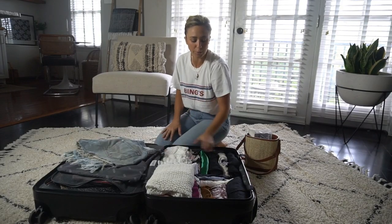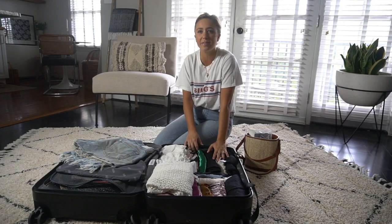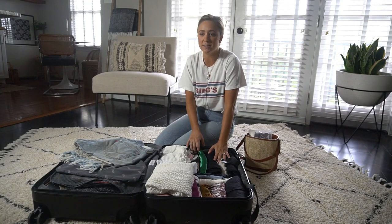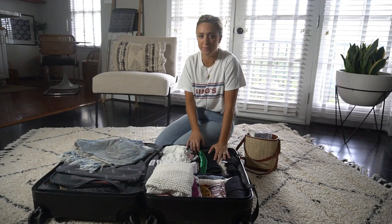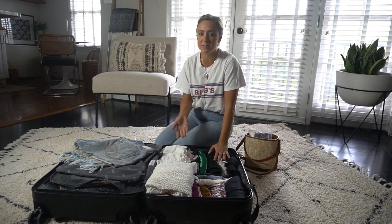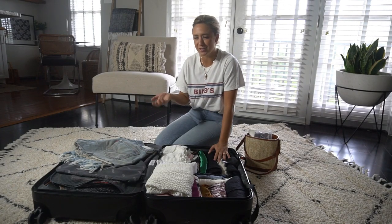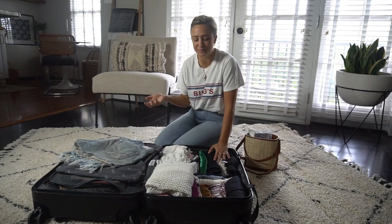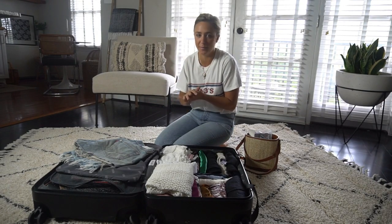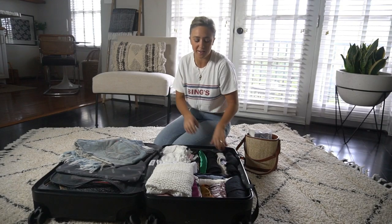In terms of clothes, I did do the rolling technique for some of my items. I think that the rolling does save you some space and you're able to fit more, but to me, the biggest benefit is that your clothes don't seem to be as wrinkled when you arrive to your destination, which is great. That just reminds me I need to pack my steamer. I have a really cute little steamer that I bring with me everywhere that my mom ordered on QVC. I'll show it to you in a sec.